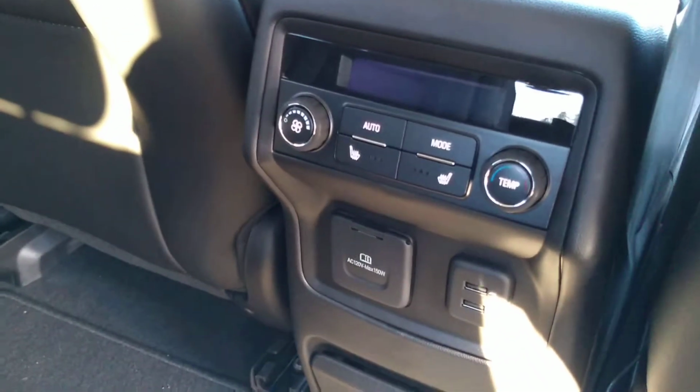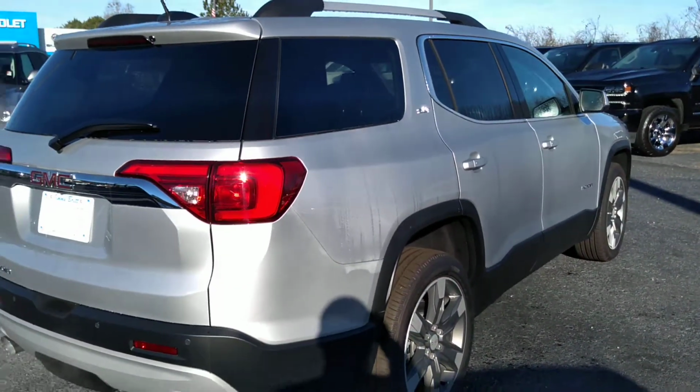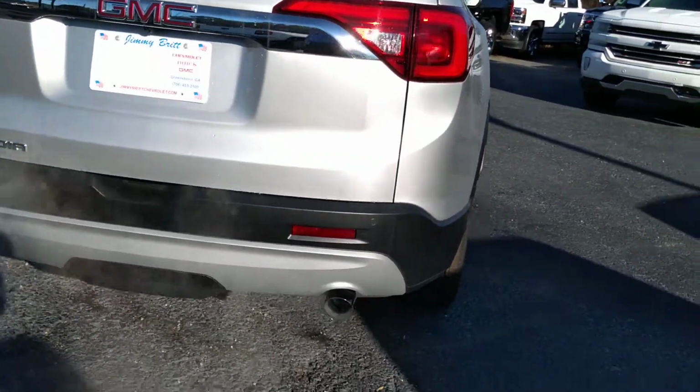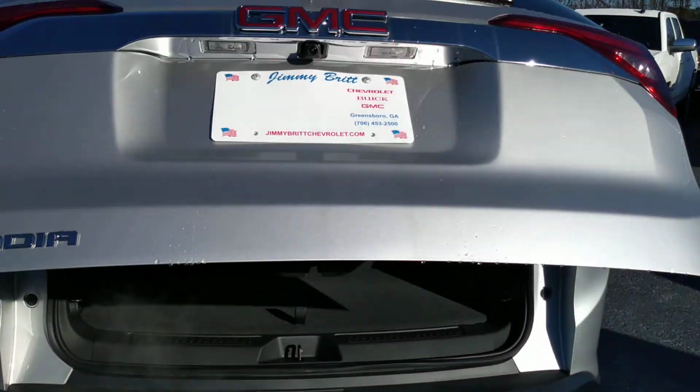Does have the rear climate controls here with your heated seating. This is the SLT model. Does have rear parking sensors as well. Easy one touch of a button lift.